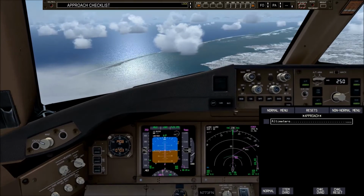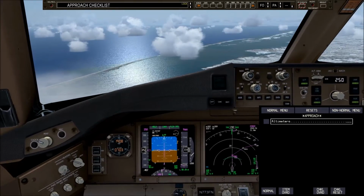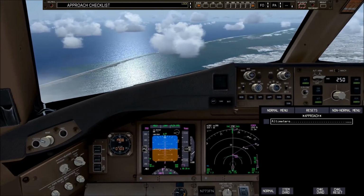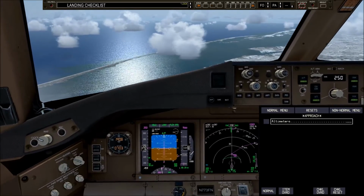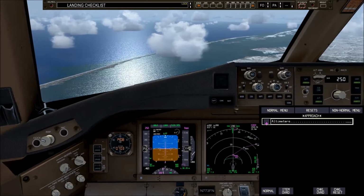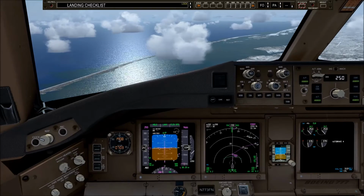Alright, let's try this again. Approach checklist. Wow, it's not picking up anything I'm saying. Approach checklist complete. Okay, I guess it was hung up or something. That doesn't usually happen, but okay.